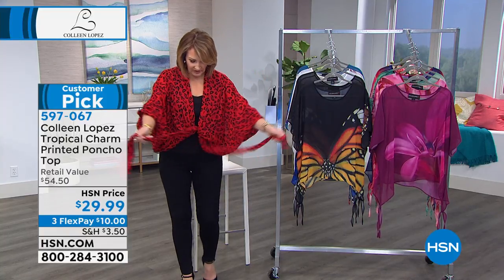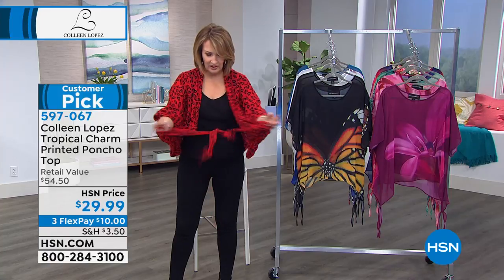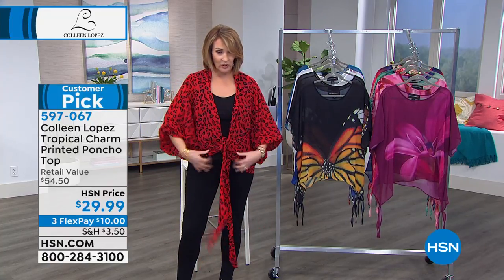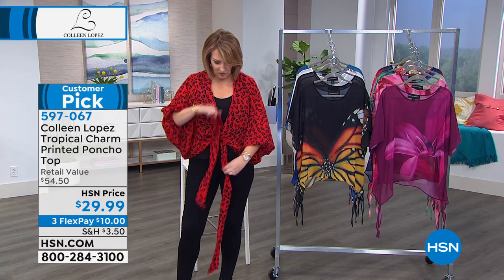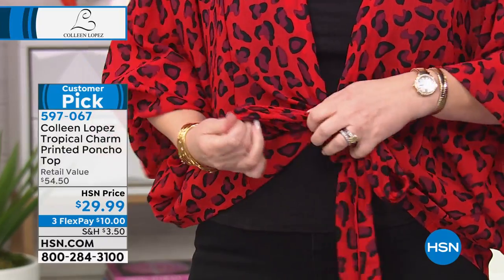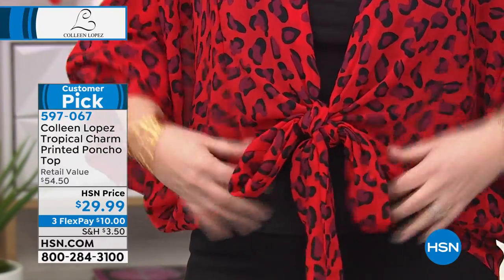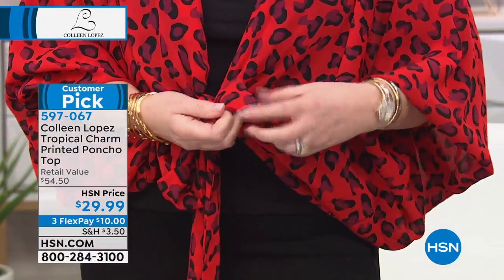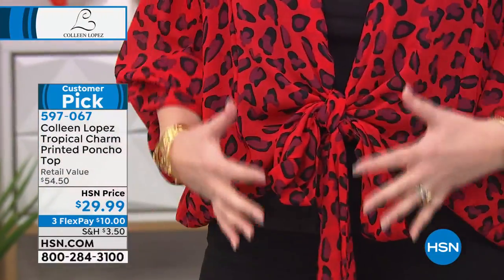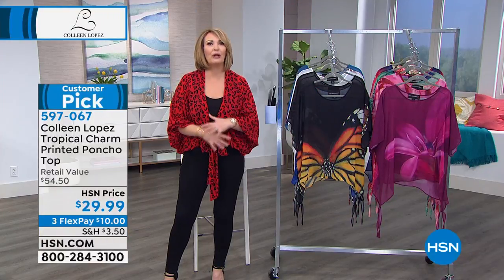It has a tie front. I'll just show you. It's so easy to wear. It has these cute little ties, and you just tie it. You can tie it low. If you want to wear it lower, you don't have to cinch it way up. So you can find the most flattering spot where you like to wear your tie. And voila, there's my top. And it's just fun. You feel so pulled together. And ladies, I'm telling you, it is the most flattering thing in the world.